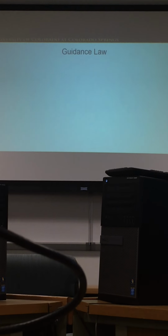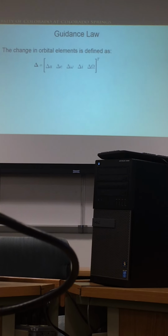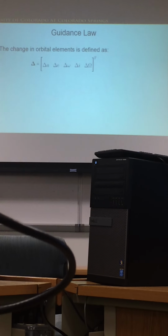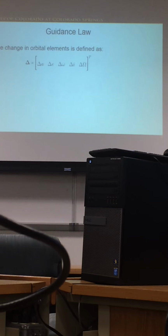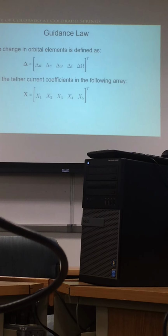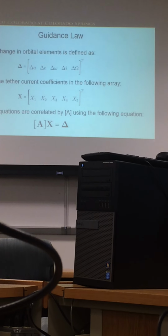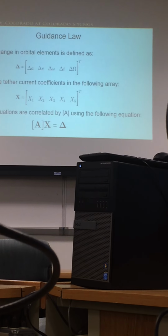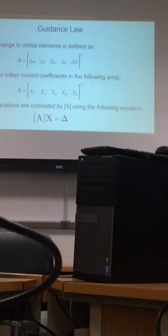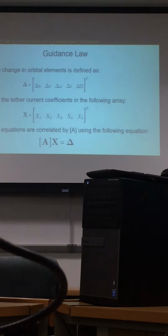So we get to where we can actually define the guidance. If you define the changes to the orbital elements as this matrix, which are the changes to semi-major axis, eccentricity, argument of perigee, inclination, and right ascension of the ascending node, and define the tether current coefficients in the following matrix, x1 to x5, you can correlate these two through the A matrix from the previous slide. The A matrix times the current coefficient matrix will return the total change to the orbital elements for that A matrix and for that current.